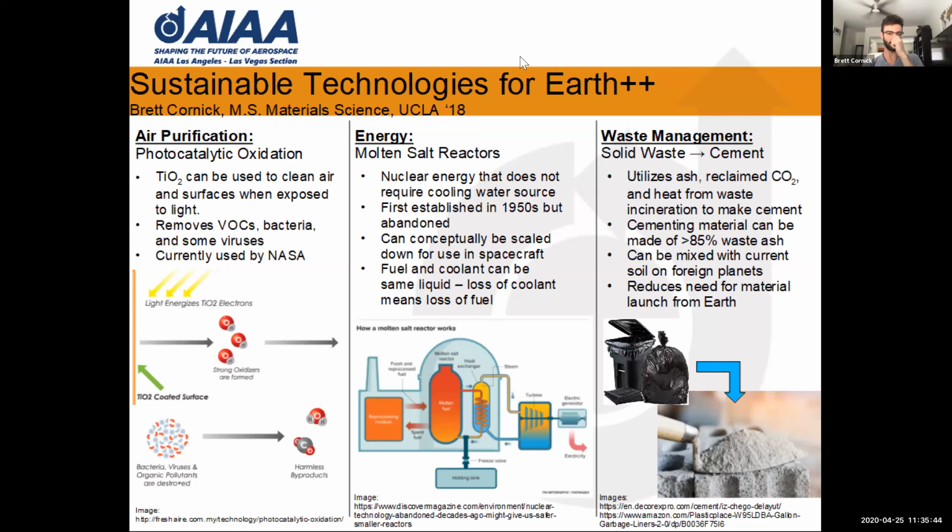And there have been prominent studies that have used ash from incinerated solid waste to create cement materials. Basically, the reclaimed CO2 from the incineration of trash and waste can be used to make the base materials for cement. And these cementing materials can be made of upwards of 85% waste ash.